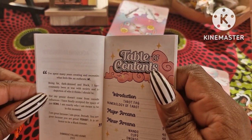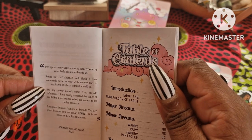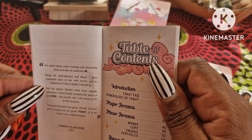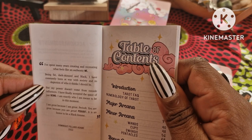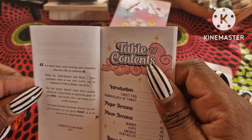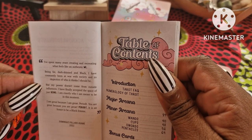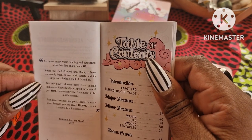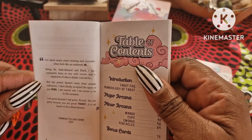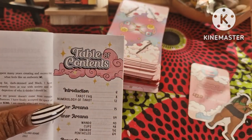And I have spent many years creating and recreating what feels like an authentic me. Being fat, dark-skinned and Black, I have constantly been at war with society and its deception of who it thinks I should be. I wouldn't describe Letitia as dark-skinned though, but then dark-skinned is open to interpretation, I guess. But my power doesn't come from outside influences. I have finally accepted the space of just being. I am exactly who I am meant to be in this moment. I am great because I am great. I think that's supposed to be period. You are great because you are great, period. It is an honour to be a Black Femme. And this is by Dominique Pollard Adams, 2022.